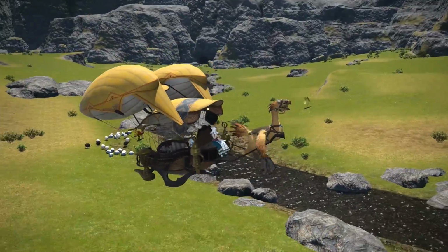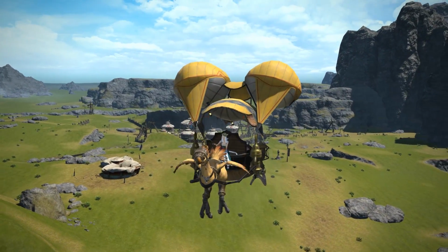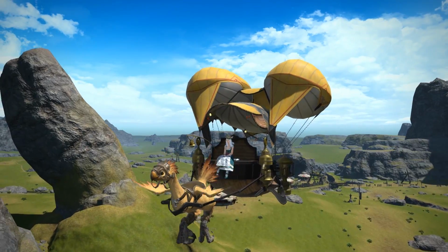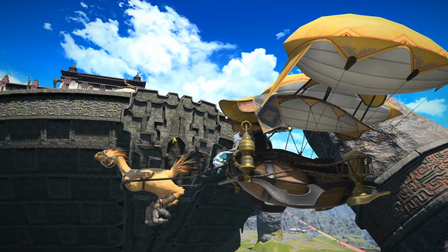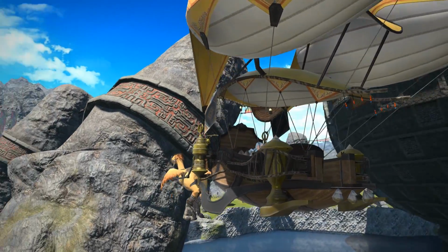And then here's flight, which is amazing, isn't it? To see this thing fly. Let's go back into walk mode for a second to get better shots of this, and hopefully we're not losing too much bit rate in the recording. But how cool is this? It really is very nice to see this in the game.